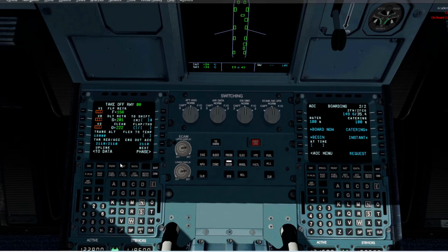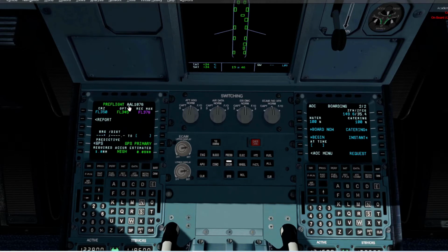Right, we did do our takeoff calculation, so let's do uplink. Let's drop these speeds in. Config 2, wasn't it? Oh, down 1.1. Okay, and flex 55. Great. Over to the progress page.